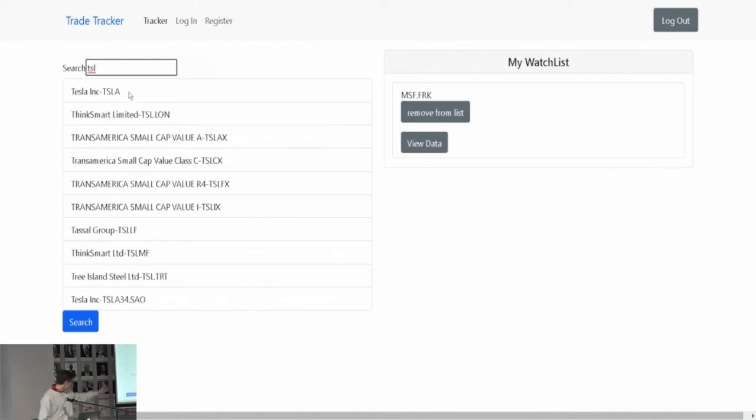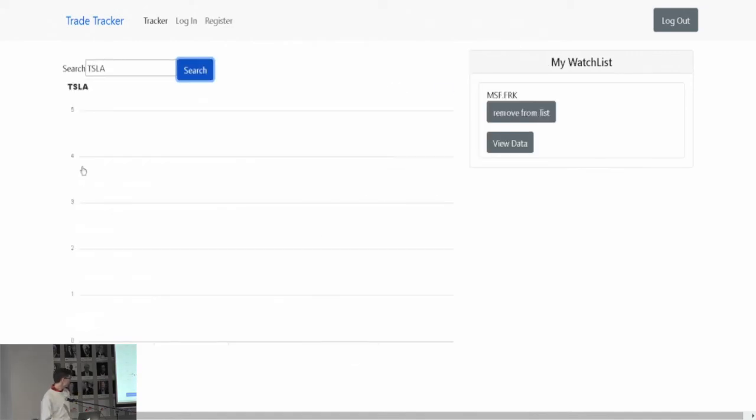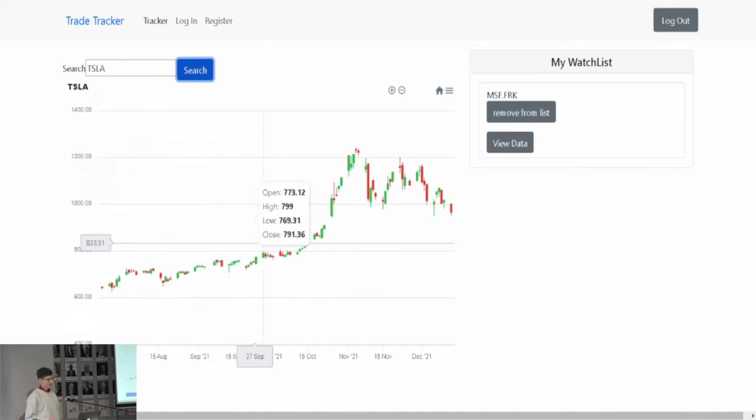If you look right there, that big drop is where Elon decided to share a joint with Joe Rogan. No, I'm just kidding.